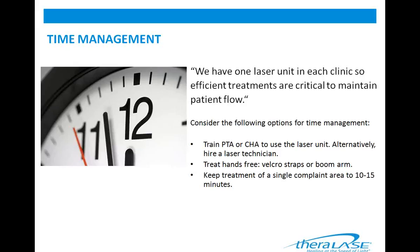Also, the good thing about the Theralaze unit is it can be used as a hands-free unit. You could use a Velcro strap when you're using the multi-probe to treat a knee, an elbow, or a shoulder. This once again frees up the physio, the chiropractor, or the PTA to go and attend to another patient. Another device that's available that's specifically been designed for the Theralaze laser unit is called a boom arm, and it pretty much allows all the probes that are available with the Theralaze unit to be hands-free, whereas with a Velcro strap, you can only provide hands-free treatments with the multi-probe.